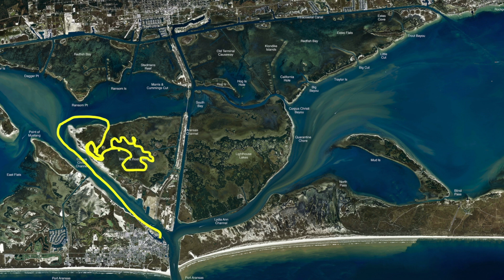Just be careful on that, your tides. If the tide's up, then those with the shallower water boats don't have any problem running all around Brown Root Flats. Just watch them oyster reefs. Right now, like I said, that water is up high.